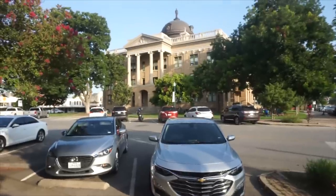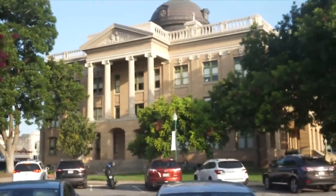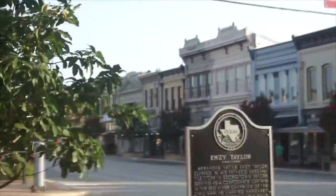And I don't know what this building is, but this building is very big and pretty. And it's right across from Burger University, which again, this whole district is like historic, old looking, cool buildings. Georgetown, who would have known?